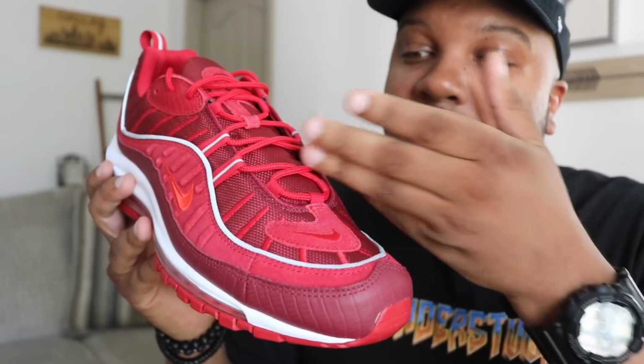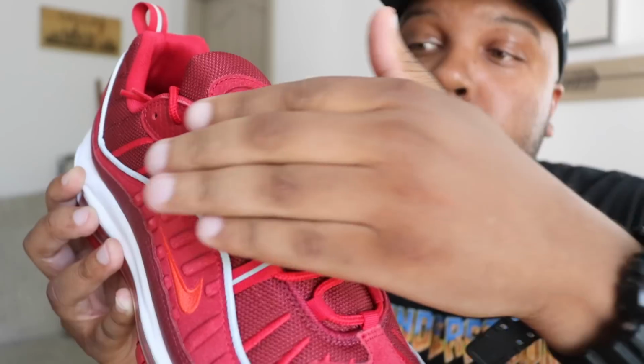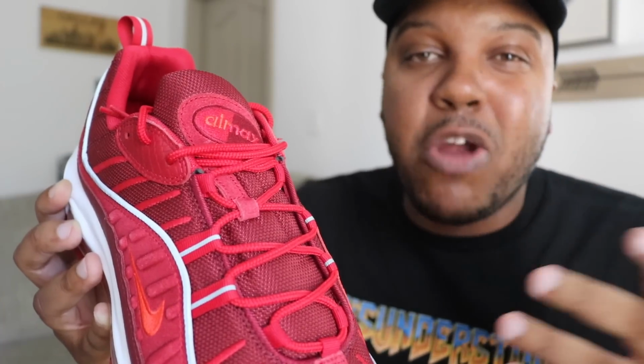The tongue of the sneaker utilizes that same dark red burgundy mesh material that you find on the top portion of the upper. The top two eyelets of the sneaker utilize that same faux snakeskin material that you found on the mudguard on the bottom portion of the upper. And you also have that classic Air Max branding on the tongue that you find on any other Air Max 98.